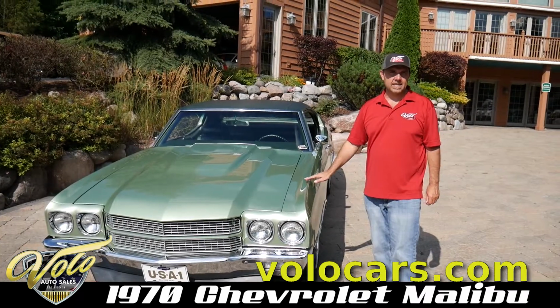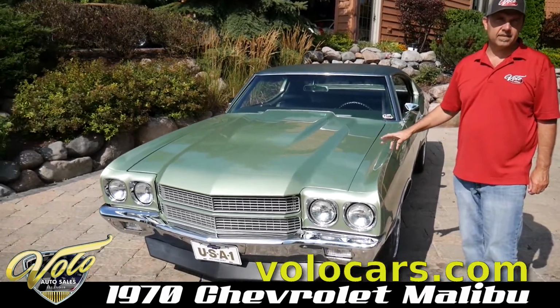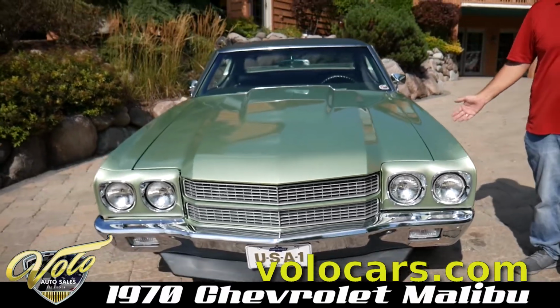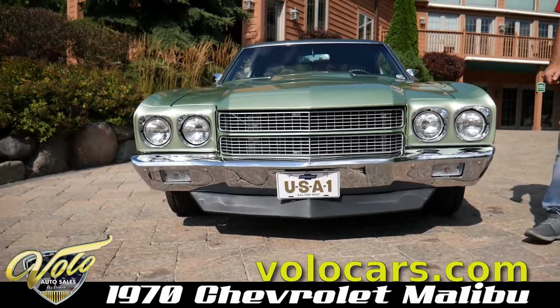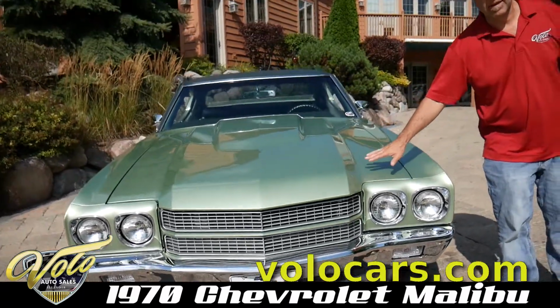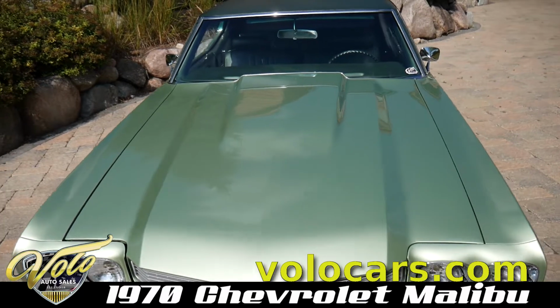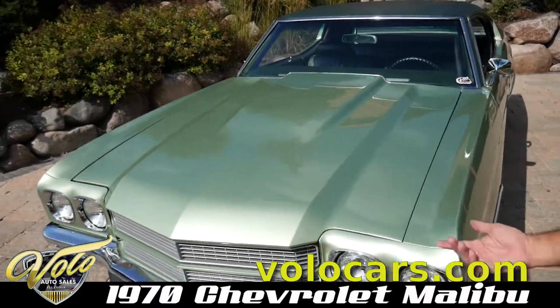Right, this car just came in and it's different enough that everybody loves it. The quality is off the charts. It's body off the frame restored. The underside is painted this same body color and it's waxed just like the top side is. But there's more than meets the eye.